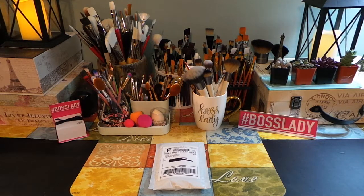Real quick on their subscriptions, this is a monthly subscription, and you get lip balms. For one lip balm each month, it costs $2.33. For 2 lip balms per month, $4.58. And a mix of lip balms and lip conditioners, $8.33. Which, you buy a chapstick or a chapstick brand, and you're paying that money for just one.